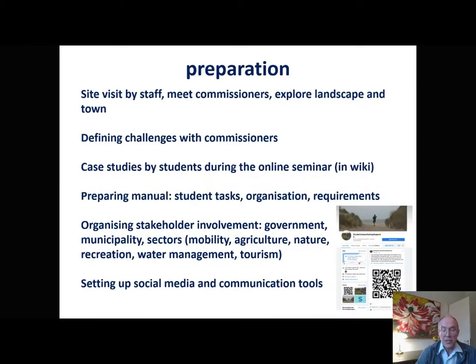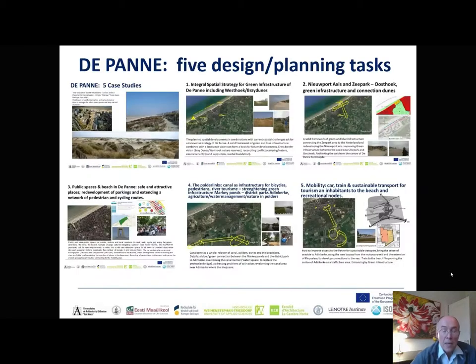Just before the restriction on traveling and group meetings, the staff had a study visit on site to define the challenges. The students from different countries carried out online case studies on all of the Belgian coast. The municipality, the hosting university and the Lenotre Institute drew up the design tasks for the students. In the meantime, we organized stakeholder involvement and set up the digital platform.